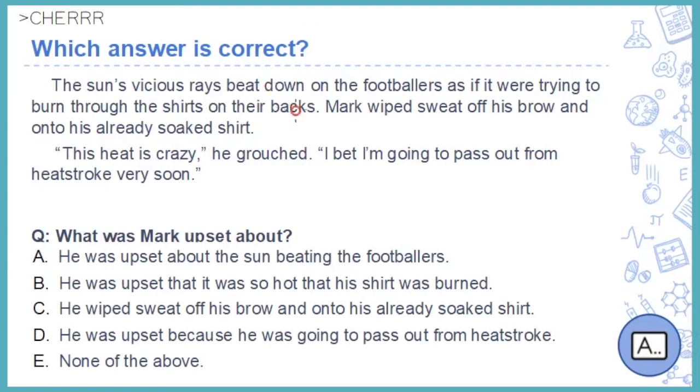The sun's vicious rays beat down on the footballers as if they were trying to burn through the shirts' backs. Mark wiped sweat off his brow and onto his already soaked shirt. "This heat is crazy," he grouched. "I bet I'm going to pass out from the heat stroke very soon." Okay, so what was Mark upset about? A, B, C, D, or E? Okay, guys, try to answer that.